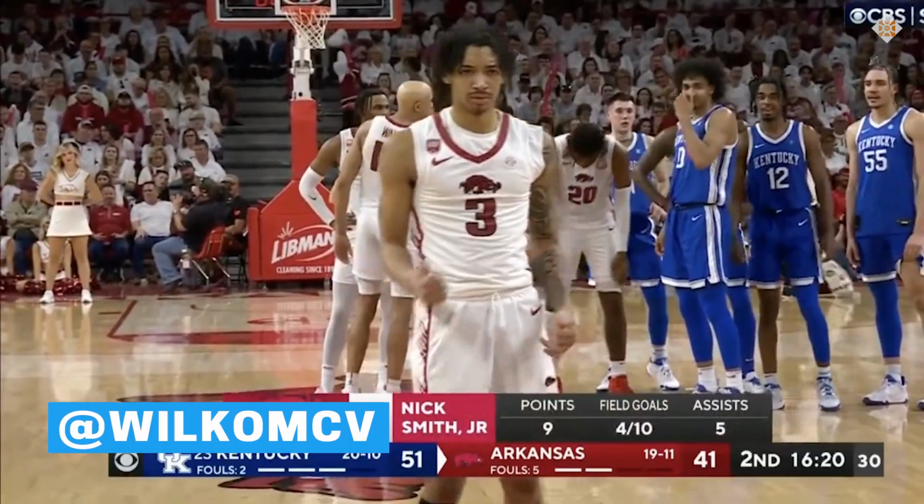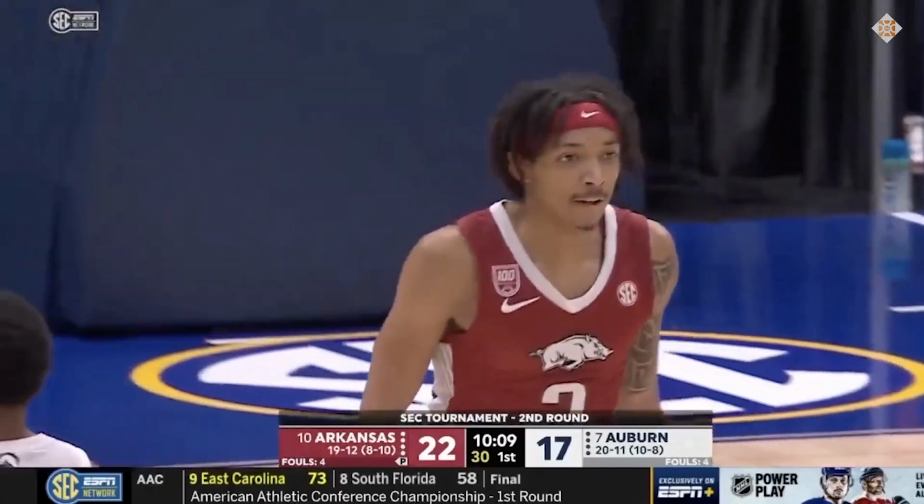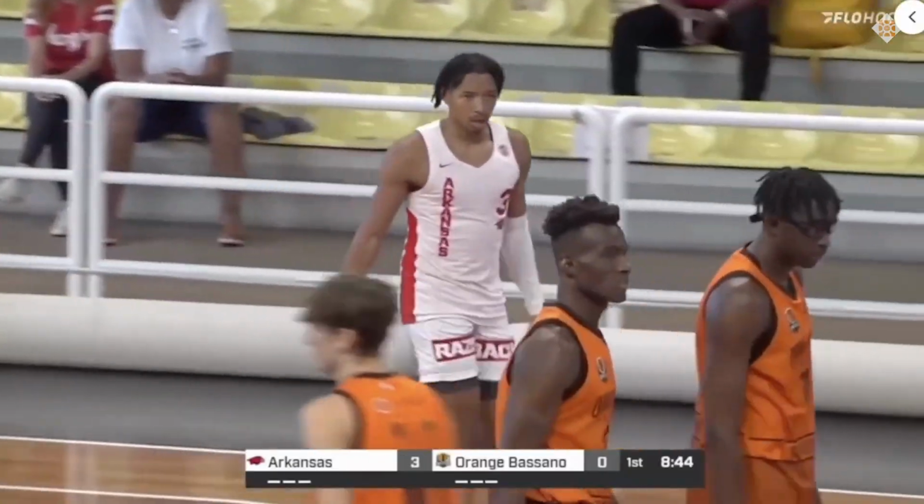Arkansas's Nick Smith Jr. is officially entering the NBA draft, so where is his stock at? This is Floor and Ceiling, let's break him down.